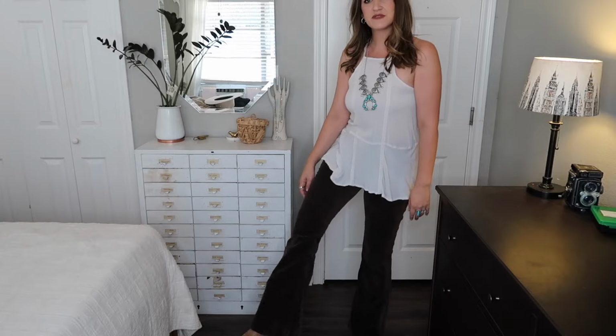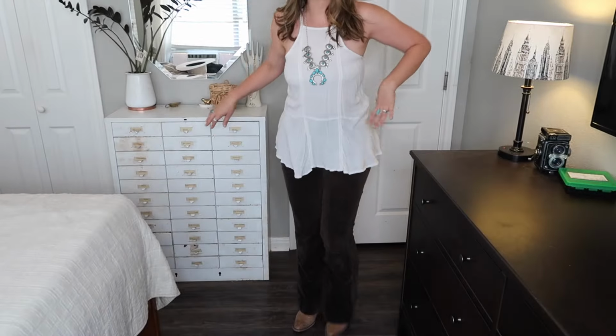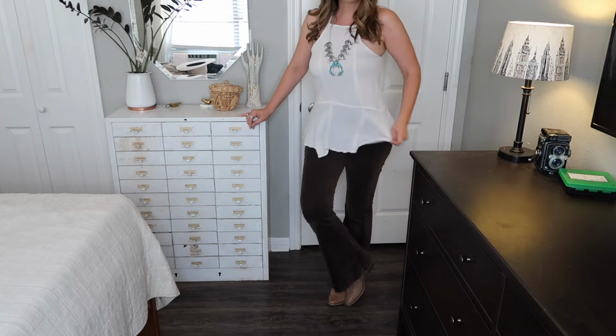Here we are, a little fake squash blossom because your girl's not about to spend $600 on a necklace. But I do have some real turquoise on the thingies. When in doubt, just really go all out with the turquoise and the silver so you can see how the rope detail works with the Western theme. And I've paired it with some Justin boots. You can see my feet. I hate finding that out in post, in editing, realizing that you didn't see the entire outfit. See what I mean? Conceptually, we're right there.